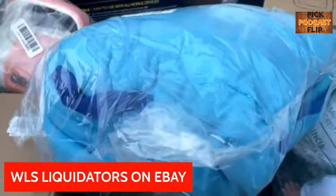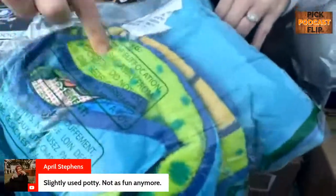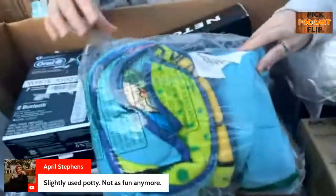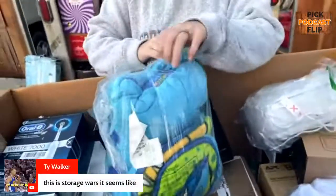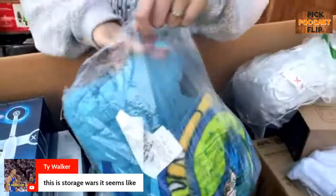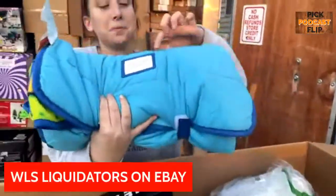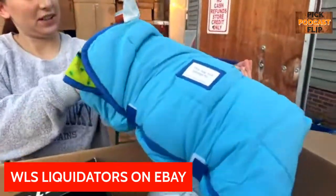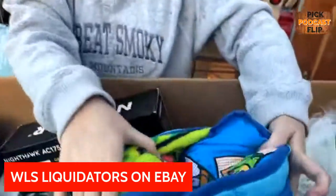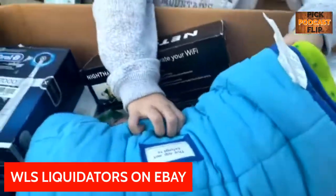What's this blue thing here? I thought it might be a sleeping bag. Because it's like... Oh, I think it's one of those things with maybe a little pillow on it. Remember we had a couple of those? Oh, yeah. I'm just going to take it out. Oh. Yeah, it's a little nap mat. Yeah. I think we sold the last two that we had. It's Ninja Turtles. Teenage Mutant Ninja Turtles. Yeah, it's a little nap mat.